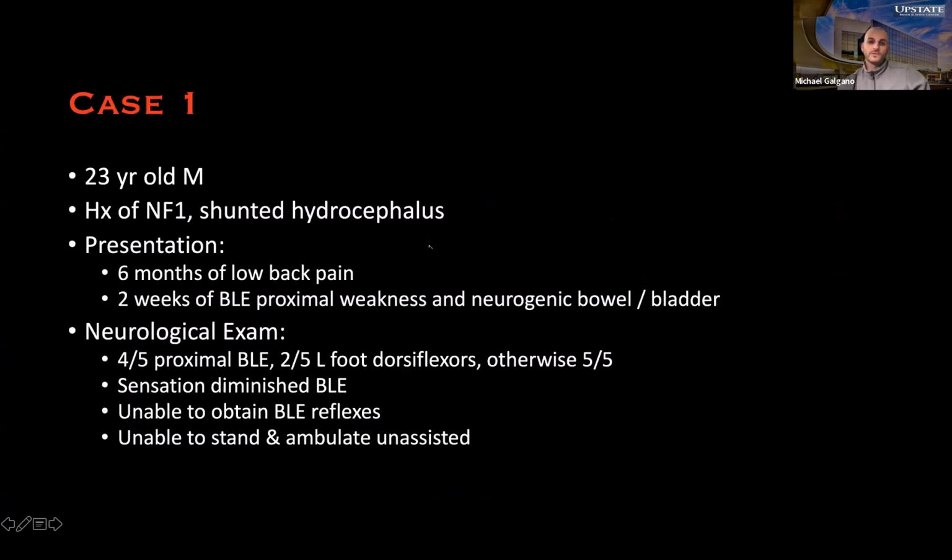All right, so we'll change up the flavor a little bit for the first case. This first case is a guy I took care of about 6 or 7 months ago. He's a 23-year-old with a history of NF1 and shunted hydrocephalus, and he presented to us with a vague low back pain for about a half a year, but more importantly, he had about 2 weeks of inability to really ambulate. He had a left foot drop, and he also had progressive neurogenic bowel and bladder.